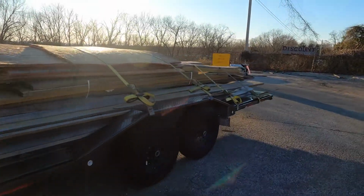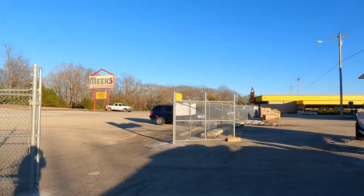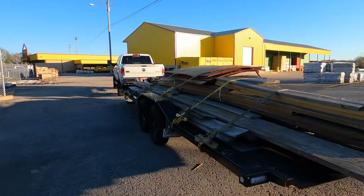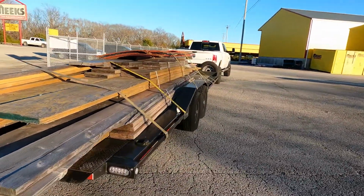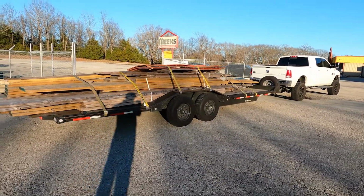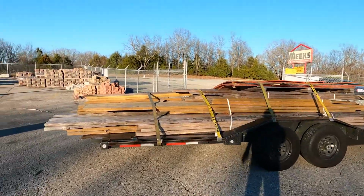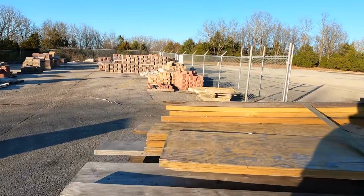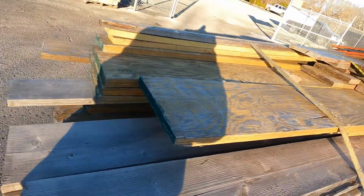Second load of lumber from Meeks. This one's not that much, but the last one I did was kind of too close. I really didn't want to overload my trailer because the wheels were looking bad. But yeah, a lot of LVLs on this one. I might chop them, or I might save them, because I'm going to build something very soon.